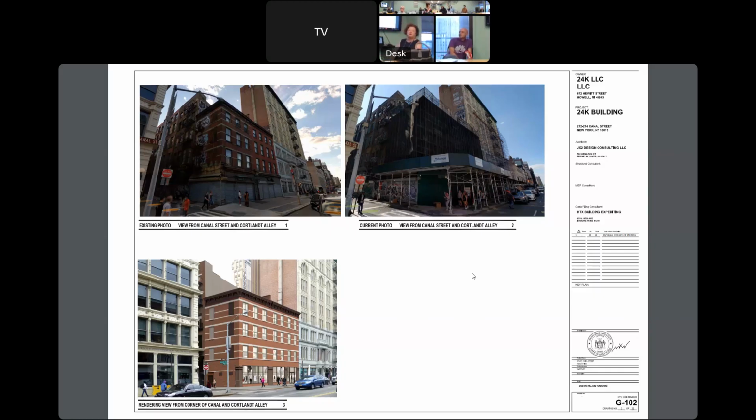Based on multiple meetings with the LPC preservationist, they said that they changed the rule of the reviewing process. Even if the interior party wall has nothing to do with the major exterior view, because of the party wall of the interior, it had to go through the public hearing process. But they need to send this to community board as a first step. That's why. Okay, we approve.